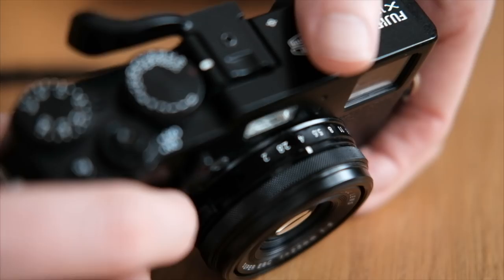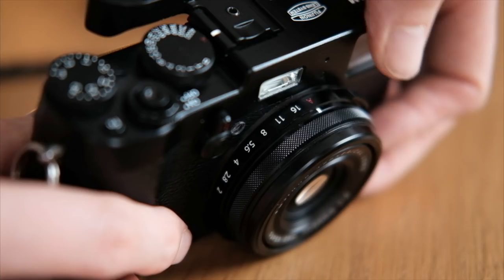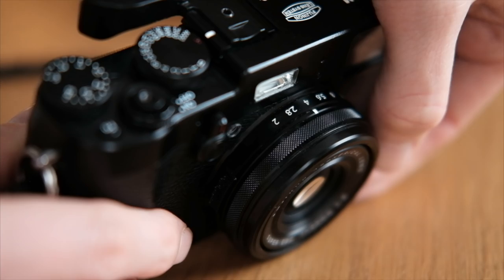But remember, it's still a 23mm in terms of angle and depth of field. Sensor size is just a crop. It's a bit soft close up at f2, but very sharp otherwise.